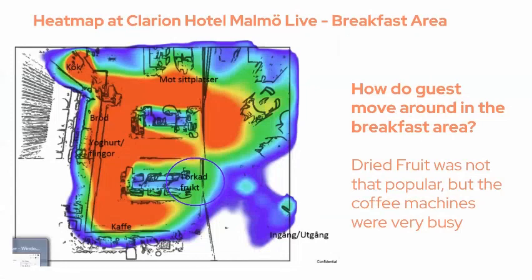We have also tested how people are moving in our hotels, in the conference area, but also in the breakfast areas, as in this one. This is also how we will build hotels in the future, trying to get a nice flow so we understand where the bottlenecks will be.